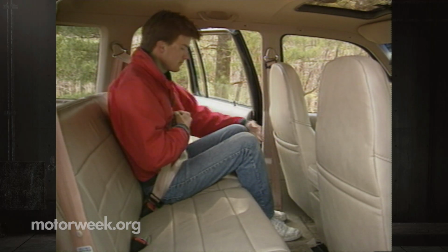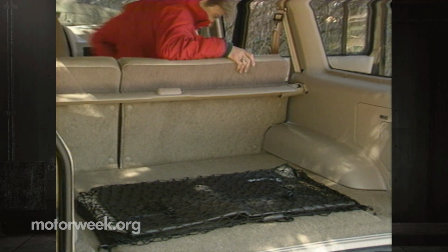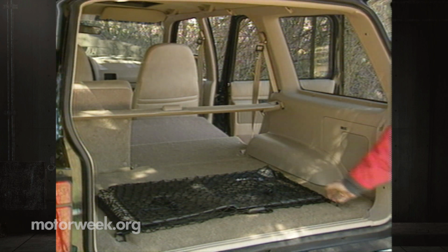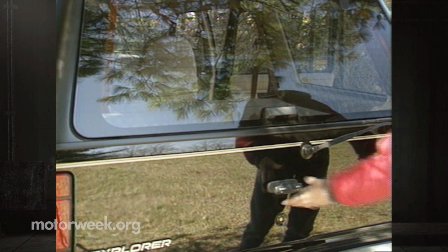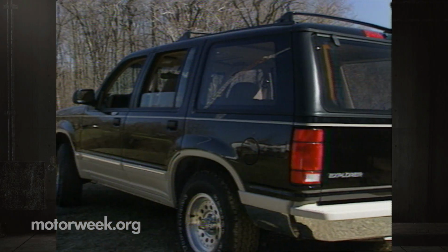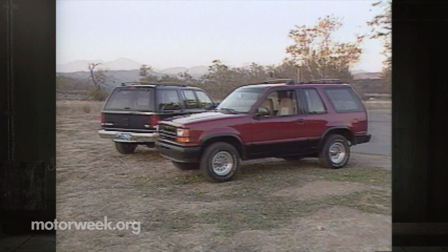In addition, the seat back splits and folds, and cargo room measures a whopping 79.7 cubic feet, 8.5 feet more than the aging Jeep. A cargo net is standard on all models, and the cargo cover comes when you order the $21,760 Eddie Bauer Explorer. All Explorers get this slickly designed hatch with a window that opens separately. Wiper and defroster are optional on the $15,989 XL, which is the least expensive four-door model. The Explorer is Ford's first four-door sport utility vehicle, but a two-door version is also available.